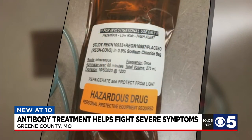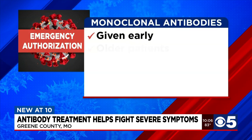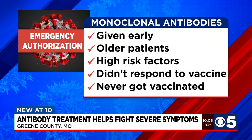Monoclonal antibodies are being used under emergency authorization. It must be given early. It's generally for older patients or patients with high risk factors like obesity or diabetes. It's also being used for people who didn't respond to the vaccine because they have a medical condition like cancer or organ transplants. And it's used for those who never got vaccinated.